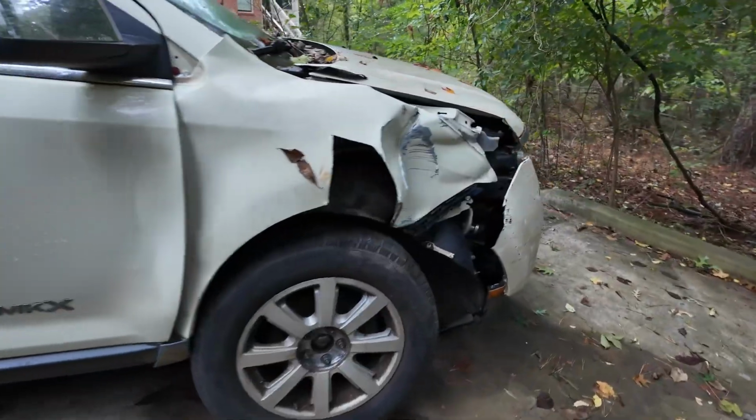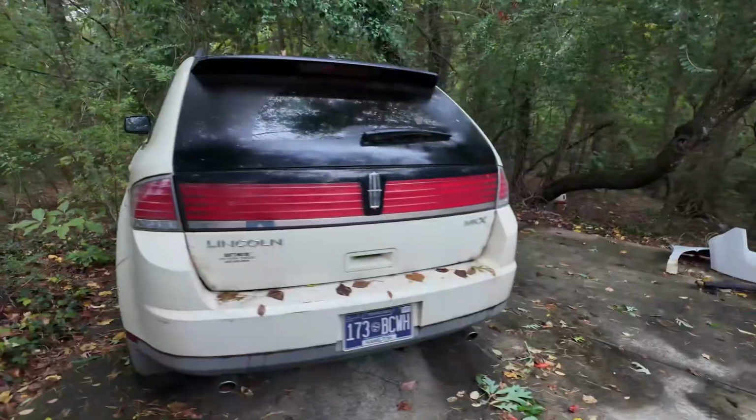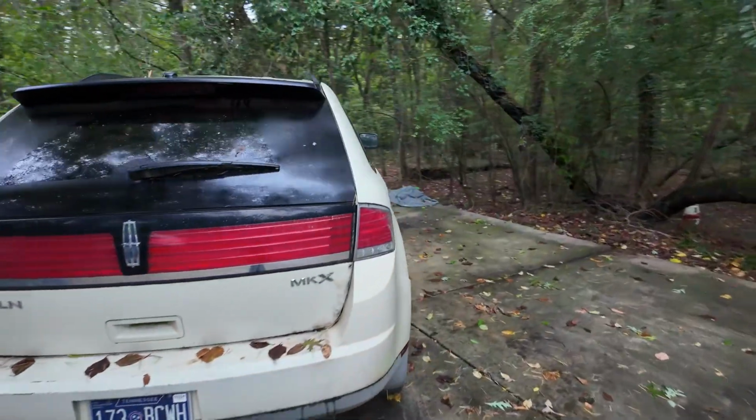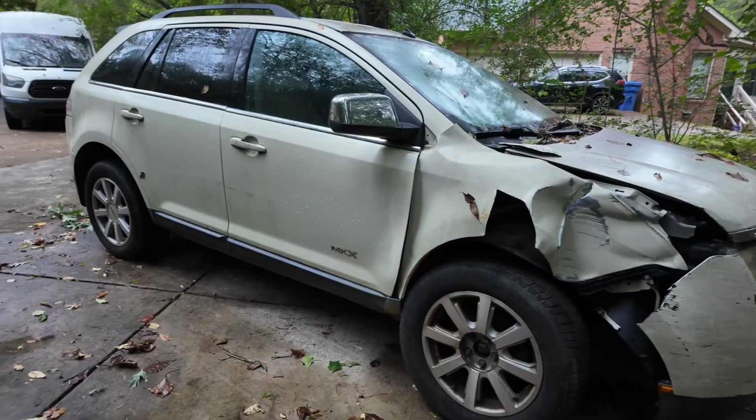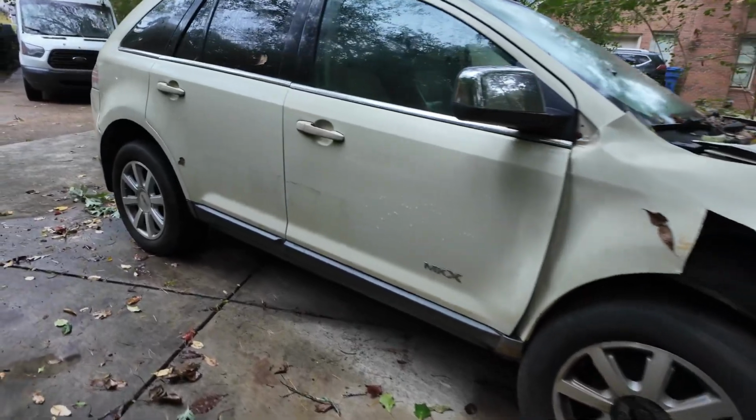That's got a small scratch, and beat on it and clean on it and then sell it, hopefully for a profit. As long as I don't do anything stupid and the car doesn't do anything stupid.